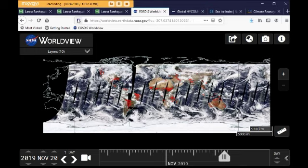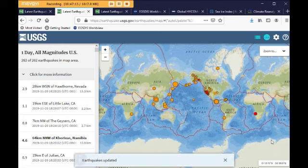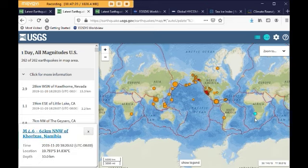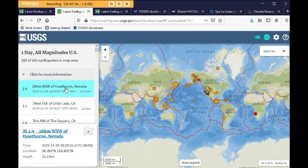Okay, let's look at earthquakes now. We're looking at USGS for the last 24 hours. There are 261 earthquakes worldwide, so you can see that the number of earthquakes are going down. Oh, now we got 262. Just had this one come up, look at this one from Africa, 4.6 at Namibia at 6:20. Oh, a 2.9 just happened at Hawthorne, Nevada.